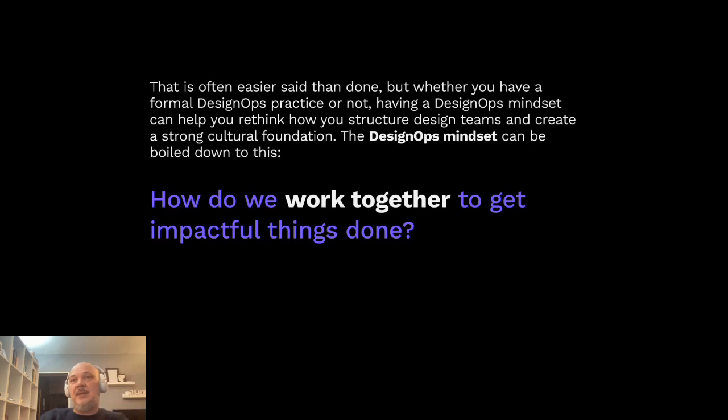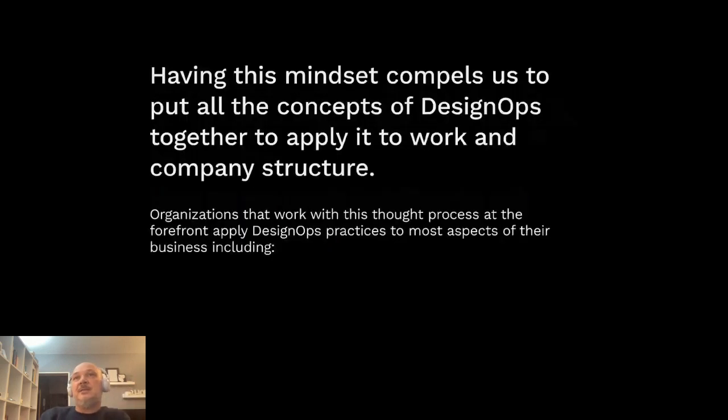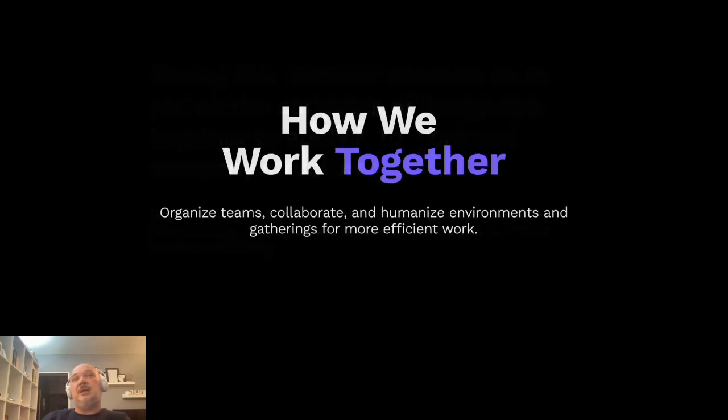And as you can see, the bold keywords are always the most important thing, and about organizations, it's how we work together. Having this mindset compels us to put all the concepts of design ops together in order to apply it to work and to the company structure. Organizations at the forefront apply design ops practice to most aspects of their business, including how we work together. And this applies to those three pillars of design ops. When we speak about how we work together, we think about organizing the teams, how they collaborate, how they humanize the environments, and how they get ready for more efficient work.